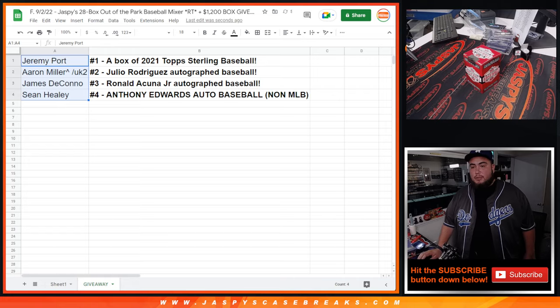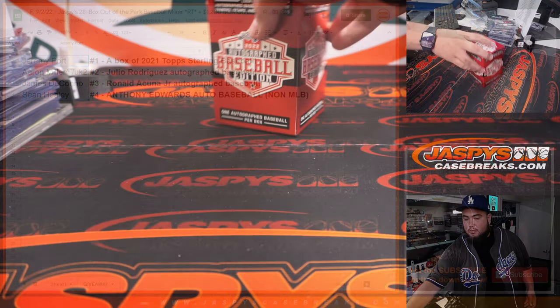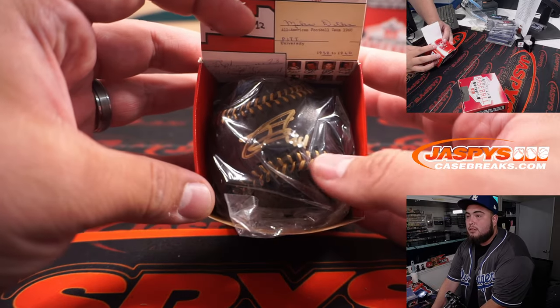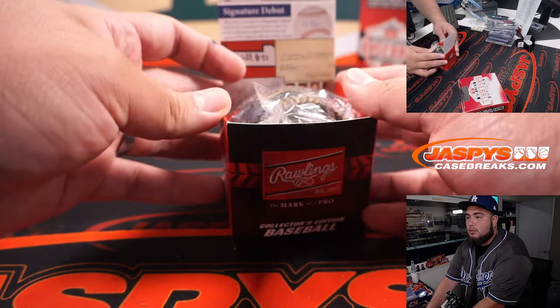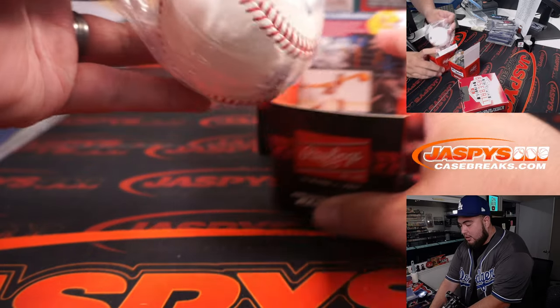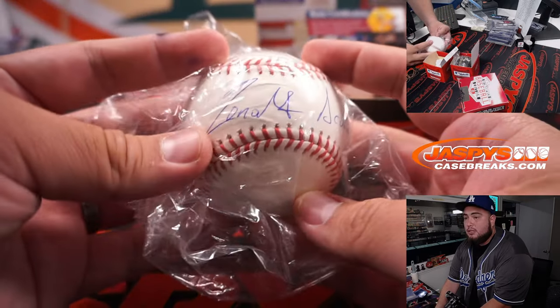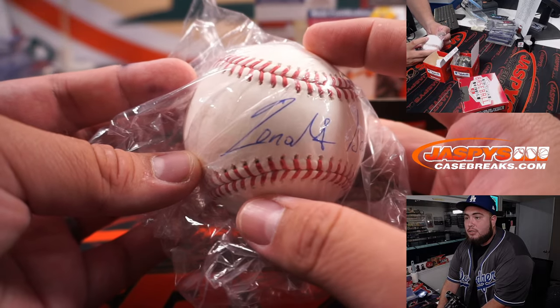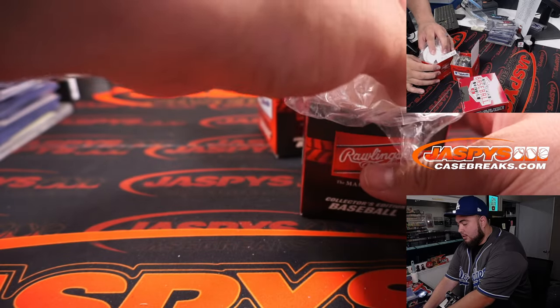So there you go. And let me quickly show you guys the baseballs too. Here's the Julio Rodriguez autographed baseball. Black gold. Like I said, this Ronald Acuna is a little different. Obviously, you can tell that this is Ronald Acuna plus the COA and all that, but he actually spelled out Ronald Acuna this time. So there's that R that he always does. And that's Ronald Acuna there.